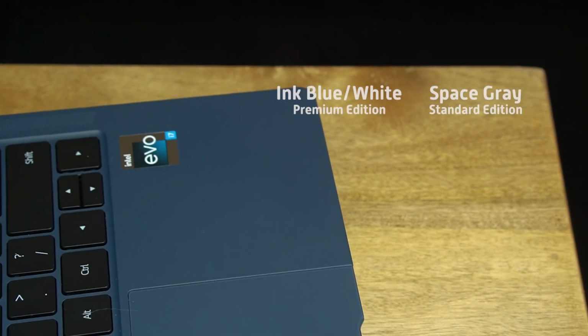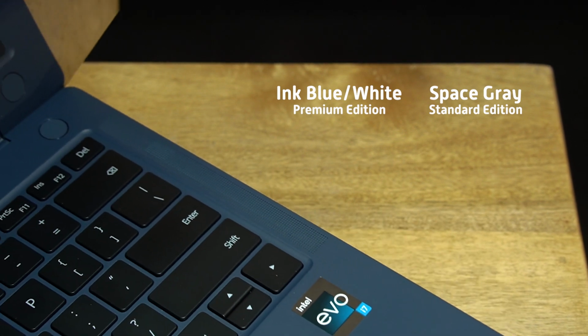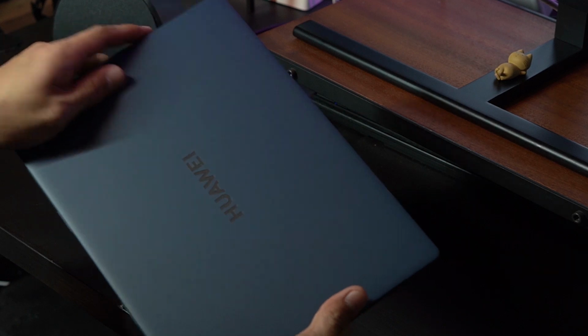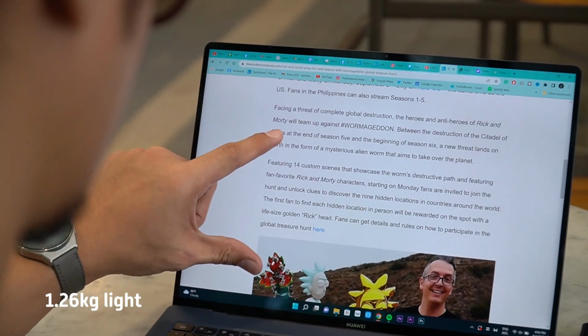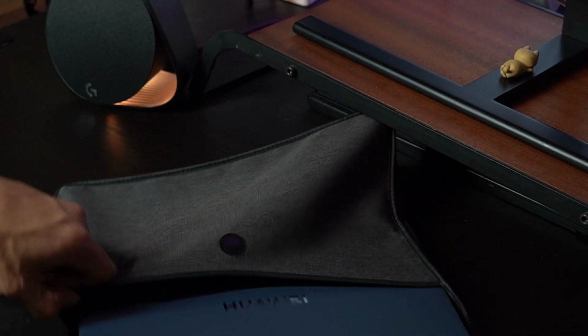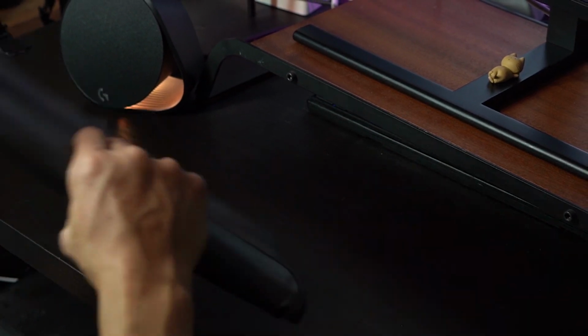And also, the fact that it doesn't have a laptop's normal metallic surface allowed it to have a more unique color shade. Speaking of colors, the premium edition MateBook X Pro comes in ink blue and white with space gray for the standard edition. One of the main highlights for me when it comes to its design is how lightweight it is. At just 1.26 kilograms, it's no effort at all to transfer from one working spot to another. Plus, its slim form factor makes it easy to slip into a backpack or even just your ordinary sleeve.